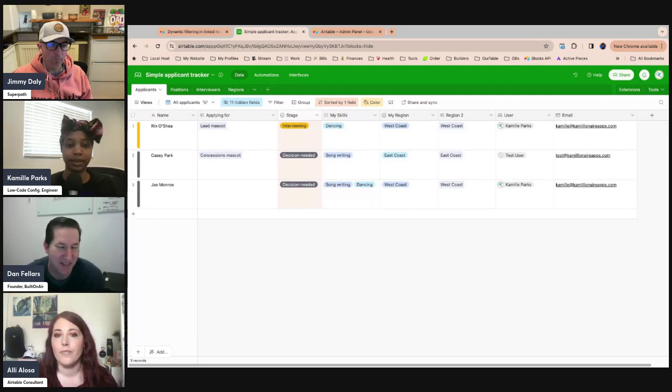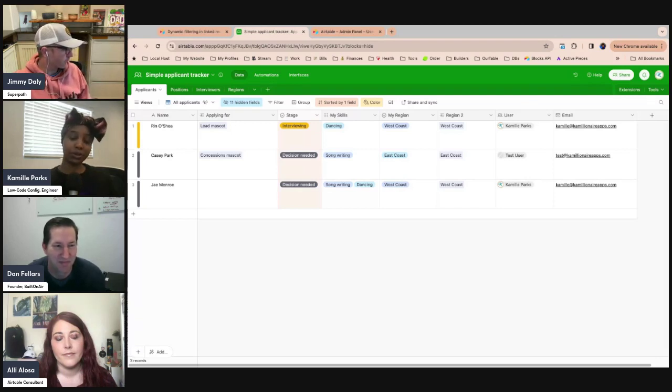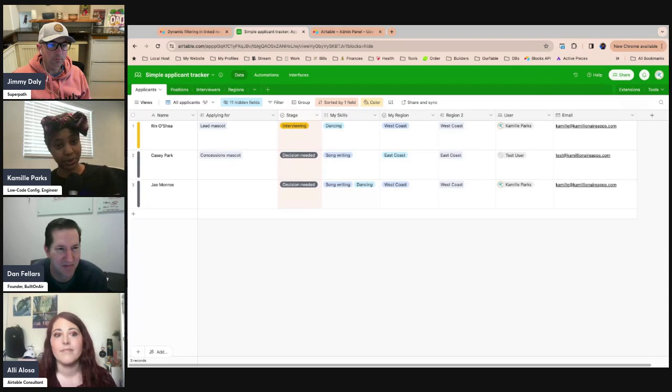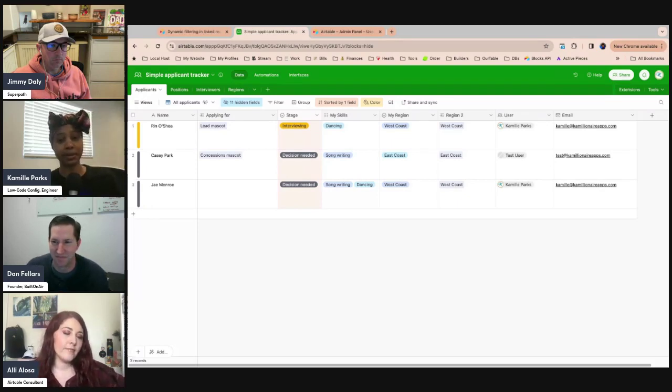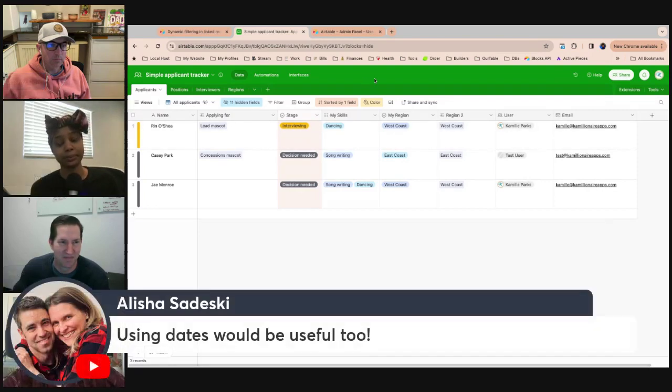Yeah. That is true. And I will say of the two between select and linked records, I would rather linked records work, and they do. So, if you have the ability to convert whatever multi-select or single select field into a linked record, then you would be able to make use of this feature.